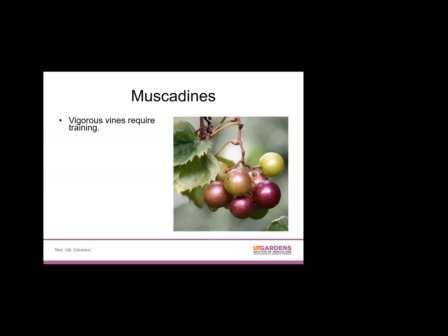So moving on to Muscadine grapes. These are a Southern classic, Southern delight. They are native to Tennessee and other parts of the Southeast. And so that to me is a good indication of how they're going to perform, right? They grow wild in the woods, so probably they're going to grow good for us in our gardens. They are vigorous vines that do require training. You do need to have some kind of trellis or something to grow them on.